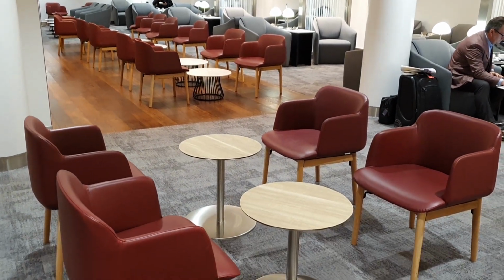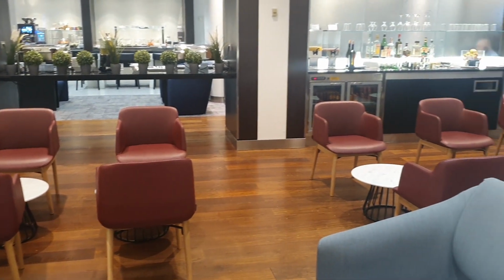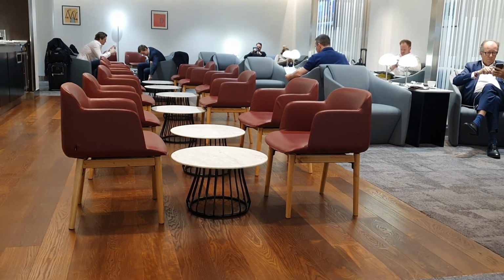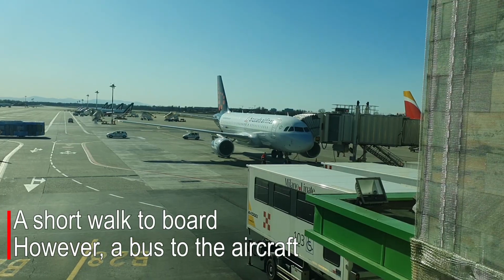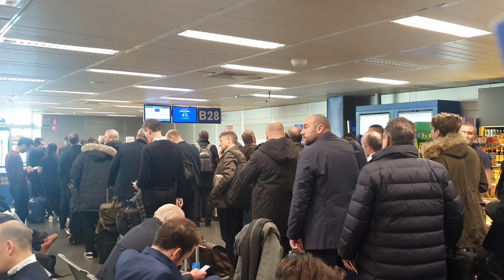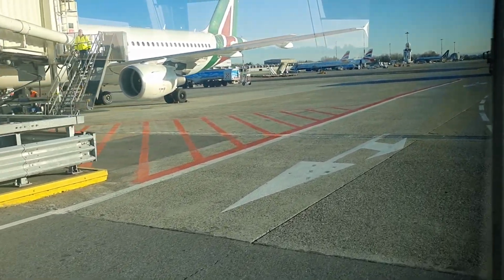In fact, leave I must, because boarding was called, although admittedly 3 hours later we were handed a letter explaining that the late running of the service was due to weather at Heathrow. Although for me, I was actually within 30 minutes of my original departure time. Just a short walk through the terminal to get up to the gate, which was very busy indeed, crowded, and then a long bus ride.